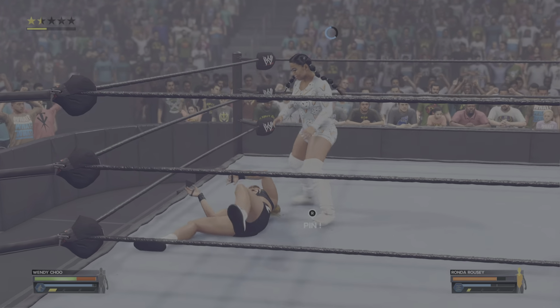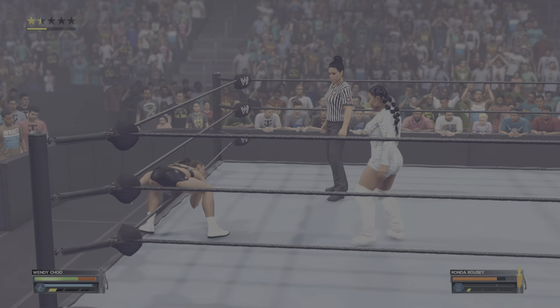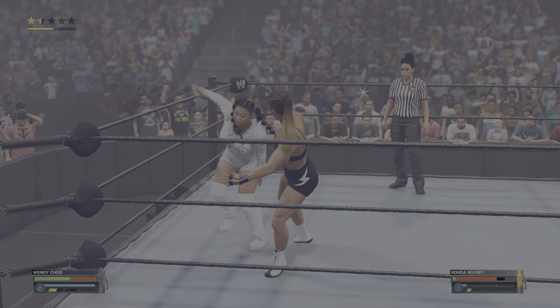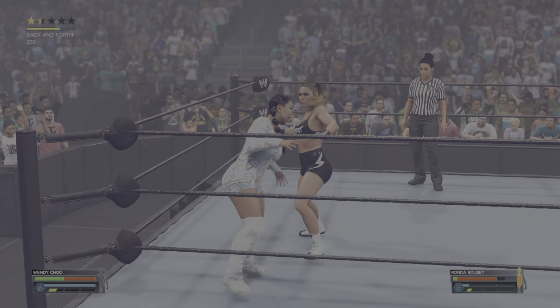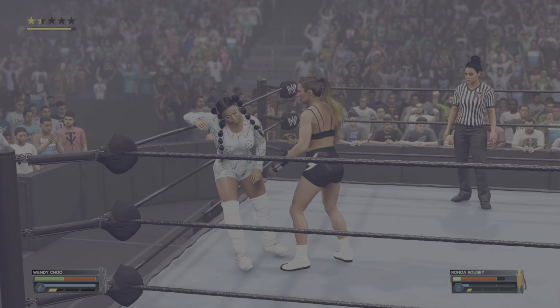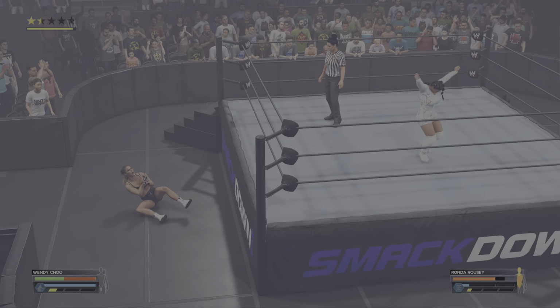Oh, look at that slam. Wendy is taking charge. I like what we're seeing here. She's being selective with her offense and not giving Ronda any easy opportunities to go for grabs and holds. Athleticism here from Rousey. Made her pay for her mistake.